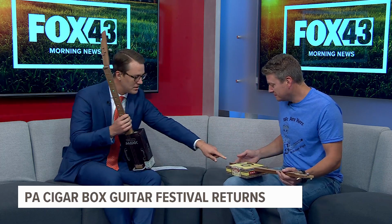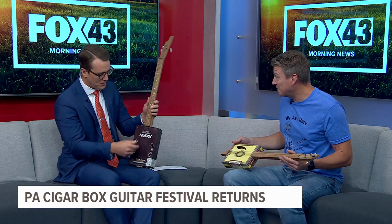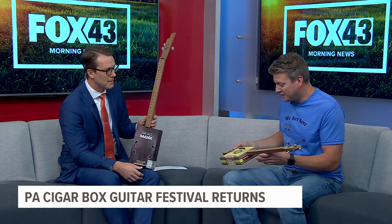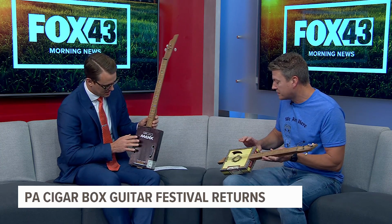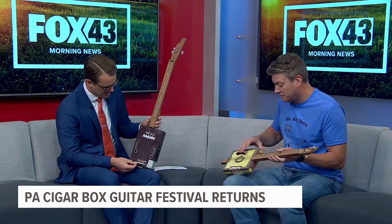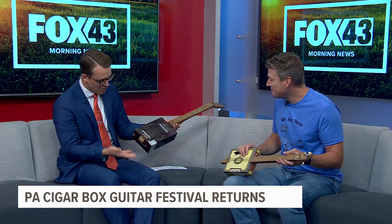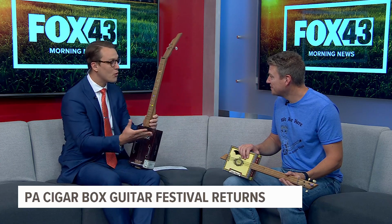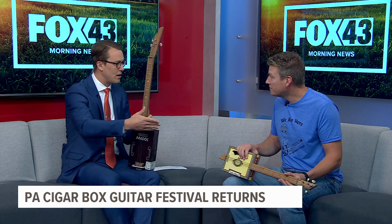This is pretty neat down here. They have just the screw holding it up. What would that be called? I don't know. I know the frets are up there. You have your neck, you have your body. Now, like I said, the body does change. Sometimes they'll use a cigar box. Some people use bigger boxes and bedpans. This is cool too. It's like a handle. So this is definitely homemade. I love that you can pick out each little part of these guitars that you could find around the house.